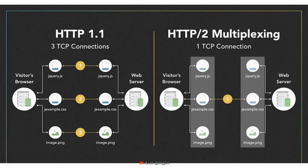HTTP 2 is a new protocol, and if your server and the client's browser both support it, then you can download assets in a new fashion called multiplexing. With HTTP 1, you download one file at a time. With HTTP 2 and multiplexing, you can download multiple files at the same time. This sounds like a minor feature, but it's actually huge.